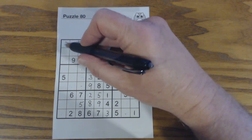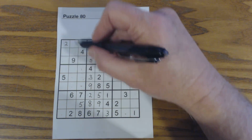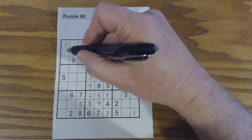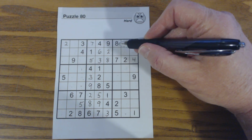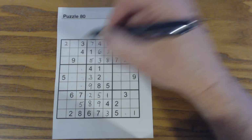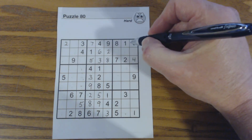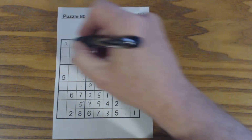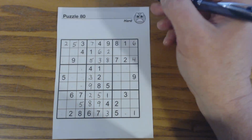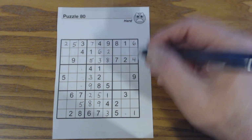Got 1 and 6, 2, 3, 4, 5, 6, 7, 8. There's a 7. There's an 8. So that has to be a 5. And of course, I didn't notice before, but this row is all done except for the 5 there. We could have solved that way, but we got 7 and 8 there. We got 1, 6. Okay.